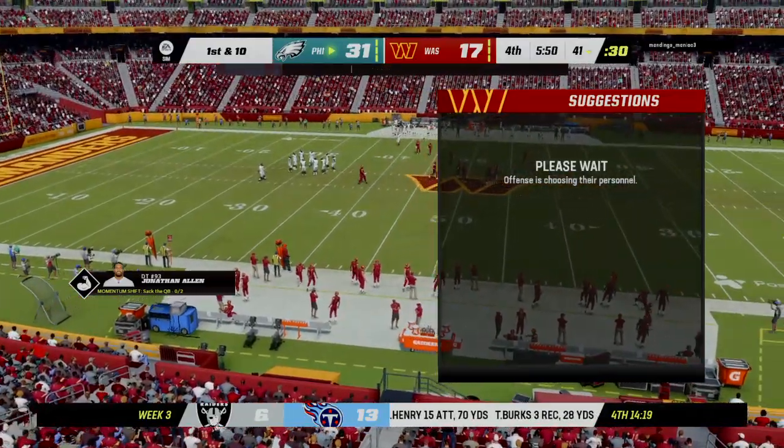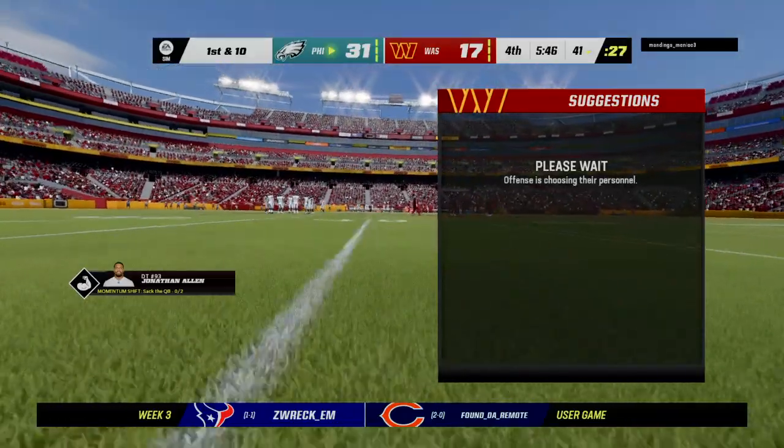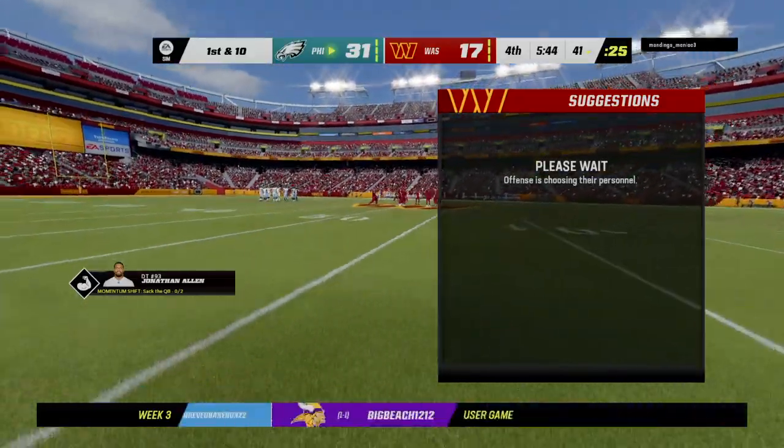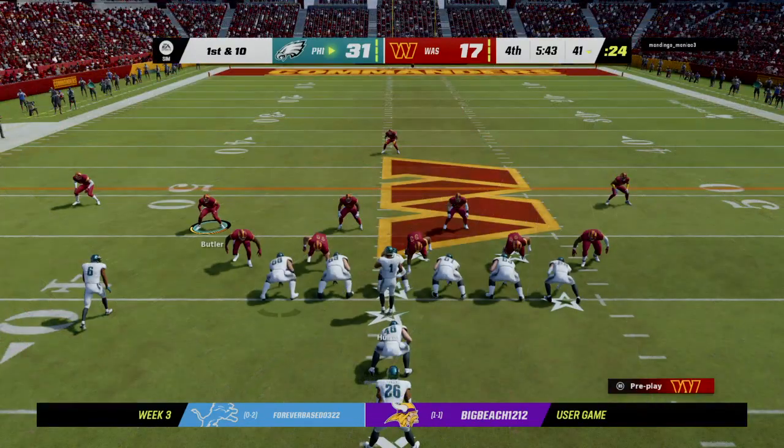Well, that should be a reminder defensively, and I think it's a reminder to myself, because you just can't sell out to stop the run. There's still enough time that this offense can move the football through the air, even on 1st and 2nd downs.